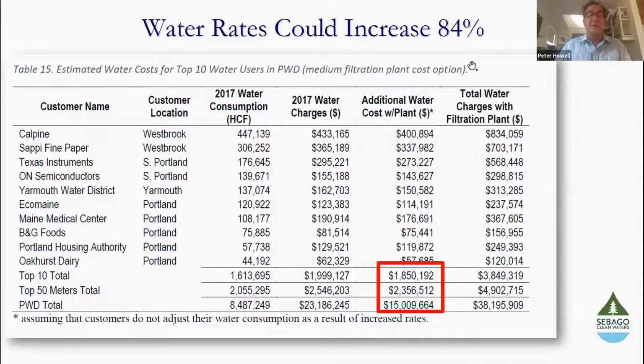So if you look at the top, basically the top 10, their bills would not increase 84%. That's incorrect. They would actually increase 92%, from 1.9 million to 3.8 million. That's the first line in that red box. So that's a significant increase, and that's what we're trying to use to get folks' attention. Next slide. 2 minutes, Peter.